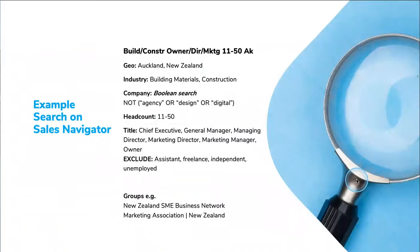So I explained there a few elements of how we'd actually search within LinkedIn, and Cheryl will be passing on this presentation to you, so you can certainly grab these notes, particularly around the Boolean search formula, if you like. And something else I do is also, for instance, when I was searching for, say, chief executives or general managers of a business, I can also exclude names from that search as well. So in this case, I was excluding freelancers, independent people, or unemployed people. Another really good area to search for within LinkedIn is by groups.